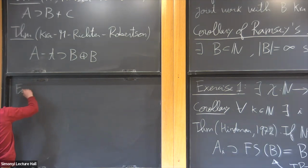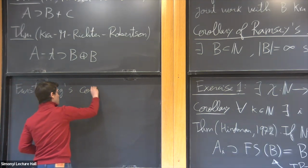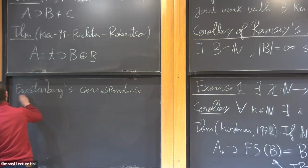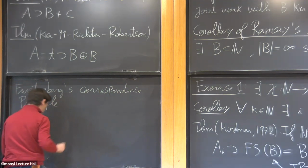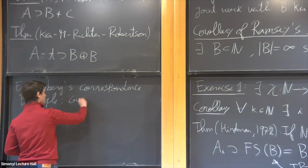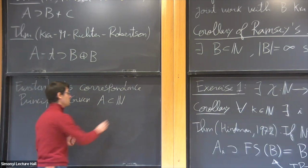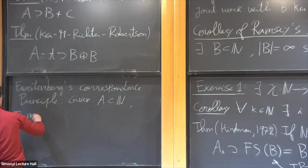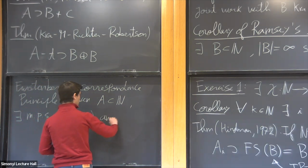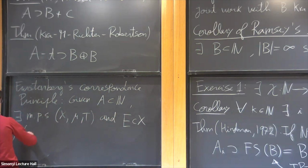So Furstenberg's correspondence principle states the following. Given a set A of natural numbers, I can construct a measure preserving system. So there exists a measure preserving system, T, and in this system there exists a set E that has the same measure as the density of A.